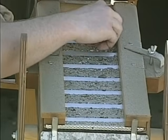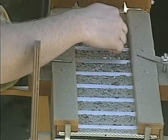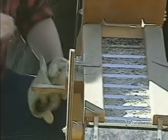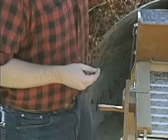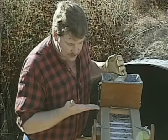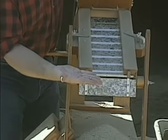Woo! Look at that, folks. We got some gold in this stuff. And there's another little piece in there. We're in the gold. Look at that. I want to get that on film. I got some gold in this stuff. There's gold in this culvert. I thought so. I found good gold in this creek. You take a look at that.